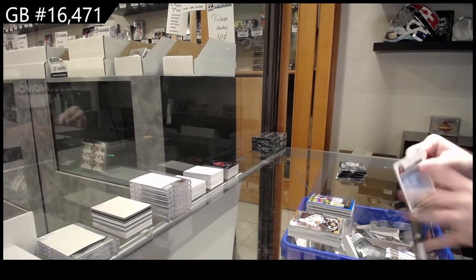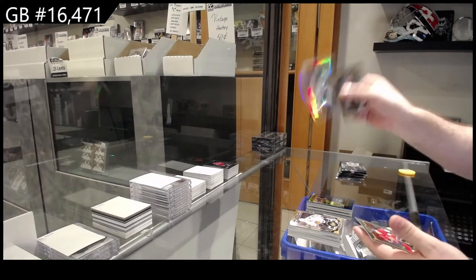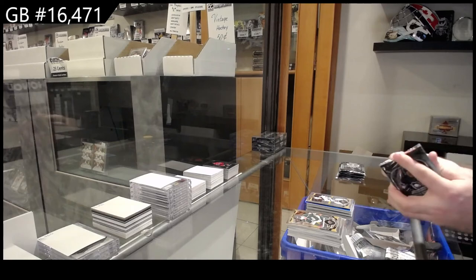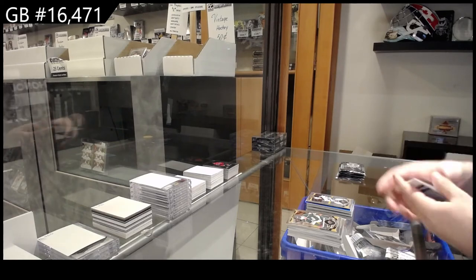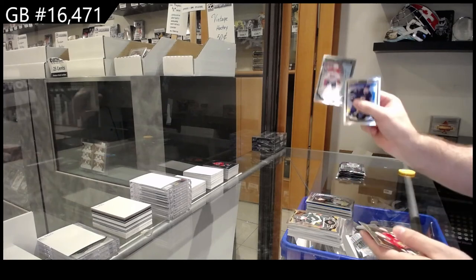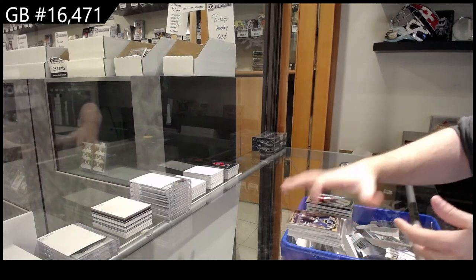Just a saying. Rainbow for the Minnesota Wild of Pominville. That's an awesome one. I said, probably one of the better ones you would have gotten in the case. Rainbow rookie of Plotnikov for the Penguins. Della Rose for the Habs.